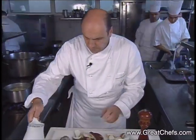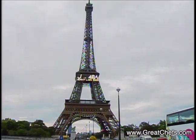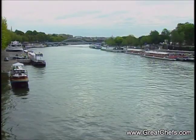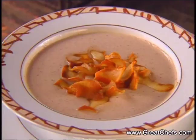Bernard Loiseau is the chef owner and force majeure of La Cote d'Or in Salou. In addition, the three-star chef owns two restaurants on the left and right bank of the Seine in Paris. Tante Marguerite and Tante Louise both offer Burgundian comfort food, like this first course, mushroom soup.